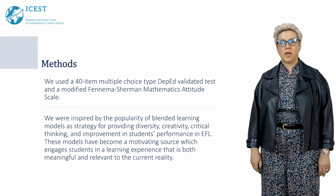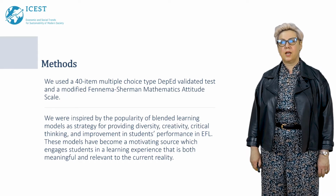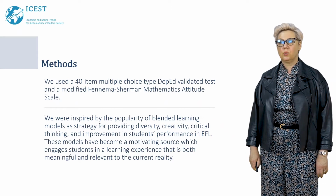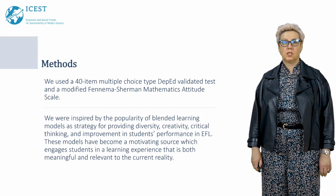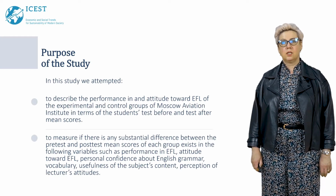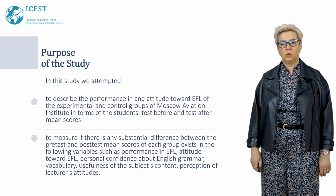As we know, nowadays we live in a very difficult time, and it is necessary to use something to help students study better. So we decided to integrate the technology of blended station rotation to teach aviation English, and we conducted this experiment and collected the data. We attempted to describe the performance in and attitude towards English in both groups.